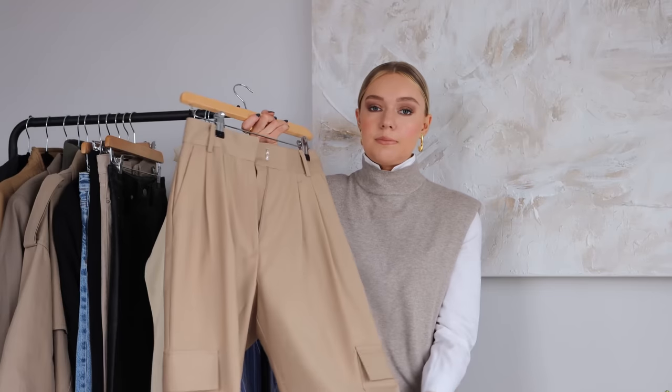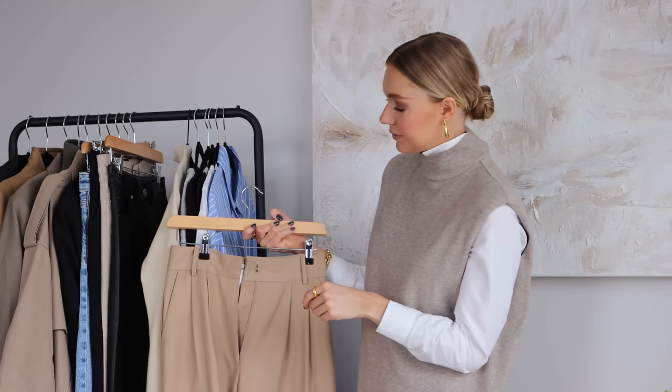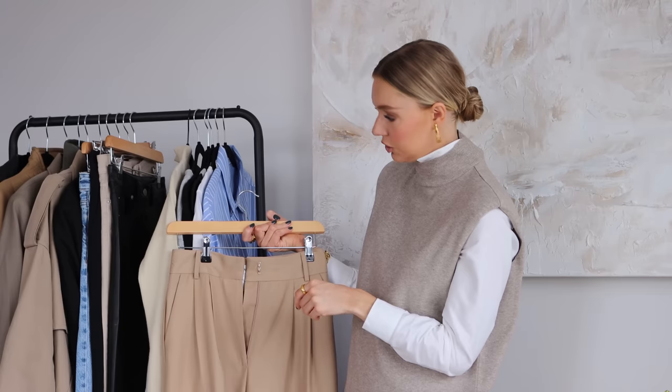So these are from Pixie Market, really nice. Again, heels, loafers, flat shoes, trainers, boots. You could wear this with anything and also style it pretty much. You can definitely style it with every single one of these tops.